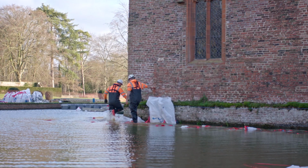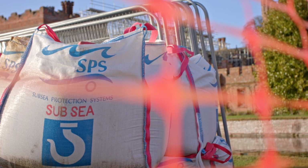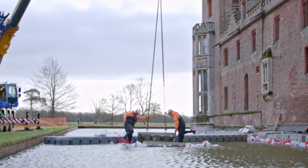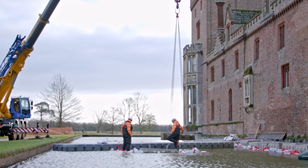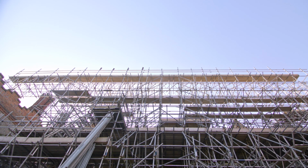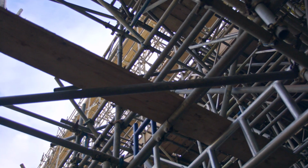So to overcome that problem, instead of sitting on a traditional foundation, the scaffold will sit on large marine bags of sand at the base of the moat, and the scaffold sits upon that. That helps spread the load out evenly. The scale of it is impressive. It contains over 30 miles of scaffold tubes and over 20 miles of scaffold boards.